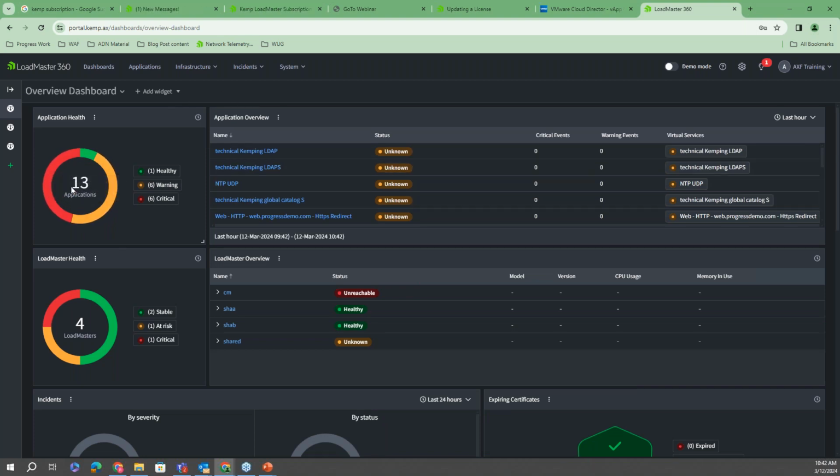13 applications are there. 1 is healthy, 6 are warnings, and 6 critical. So there's something odd going on in my lab right now, but that's okay. And here you see why. Out of my 4 HA pairs that I have, the connection manager is unreachable. I mentioned that earlier on. That is because I made an experiment, and right now it's on IPv6. It's out of the game.